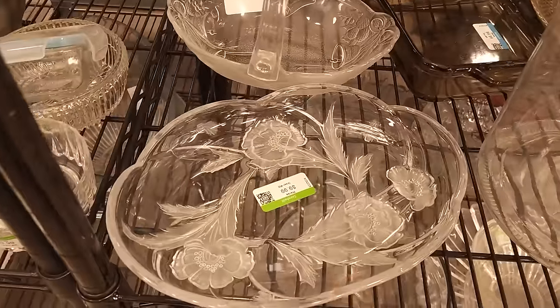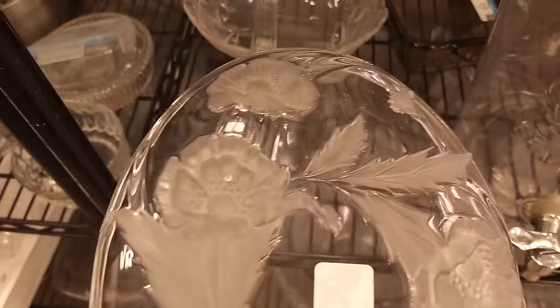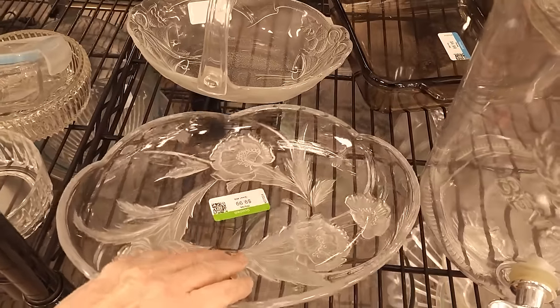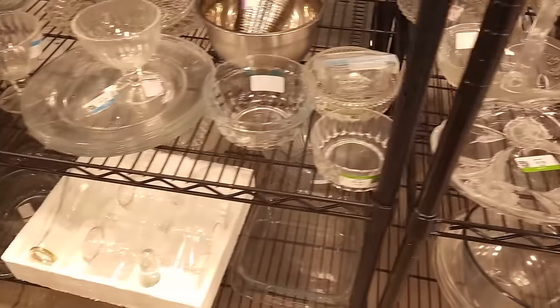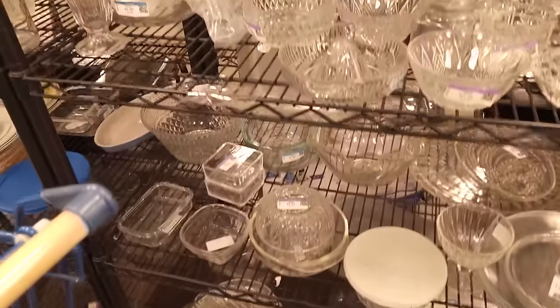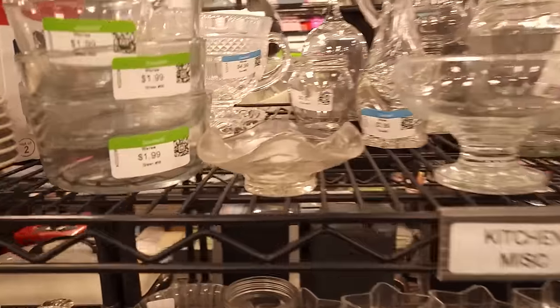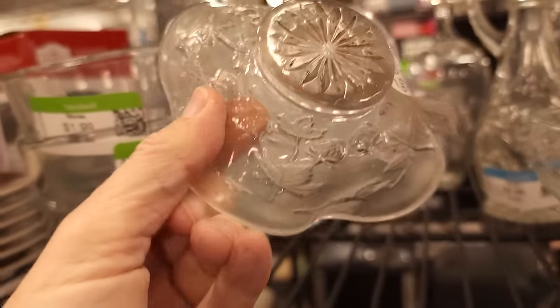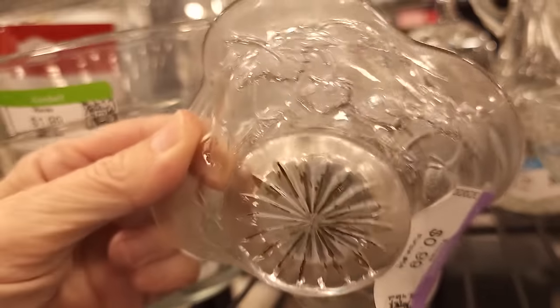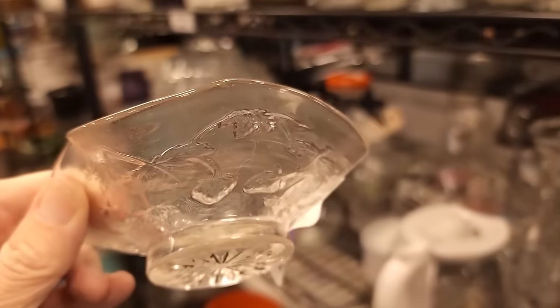That is really pretty. Probably Mikasa. Very, very pretty though. Unfortunately, Mikasa made so many of those, there's more supply than there is demand, and that's generally what keeps the price down, even on something that's super pretty. What's that little? That's a little EAPG strawberry dish. It's only 50 cents. You know, I can do something with that.